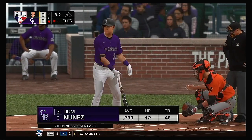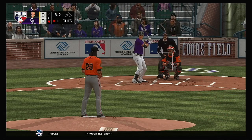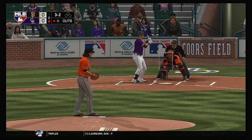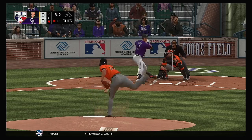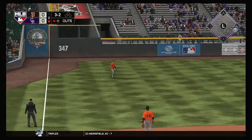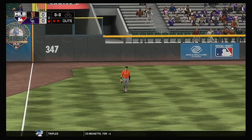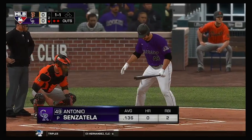Settling in now, Dom Nunez. First at bat for him in this one. He was 1-for-4 with a double in the ballgame last night. Now the payoff pitch home. Skied in the air to straightaway left. Yastrzemski will drift over to his right a few steps as he takes it for the second out.